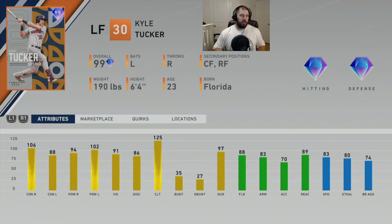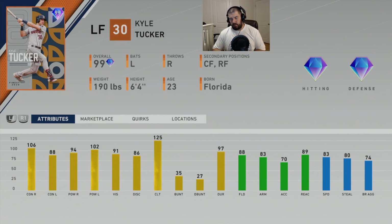Number 10. Starting off the top 10 here, we have the Houston Astros left fielder, his finest 2020 card, Kyle Tucker. He's left-handed batting, right-handed throwing, can play center field and right field as well. For his attributes, he has 106 contact versus righty, 88 contact versus lefty, 94 power versus righty, 102 power versus lefty, 91 vision, 86 discipline, 125 clutch. In the field, he has 88 fielding, 83 arm strength, 73 arm accuracy, 89 reaction with 83 speed.